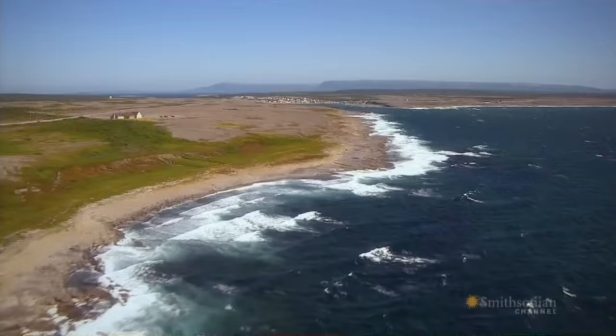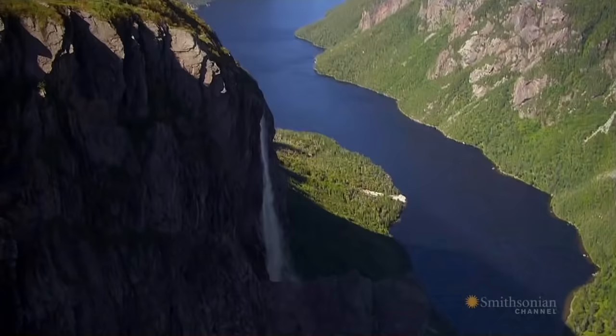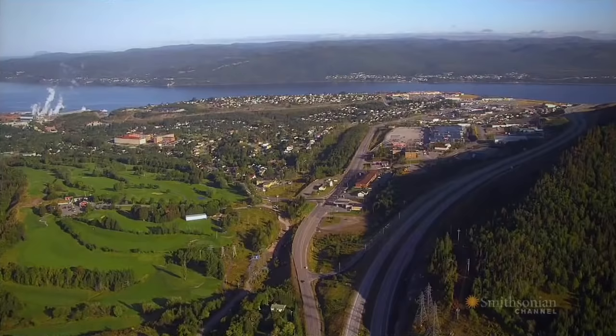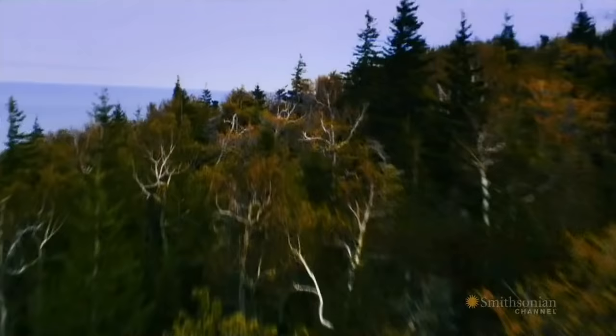Now, we explore this rugged coastline like never before. A bird's eye view, unlocking the secrets of our maritime past, present, and future. This is Canada, over the edge.